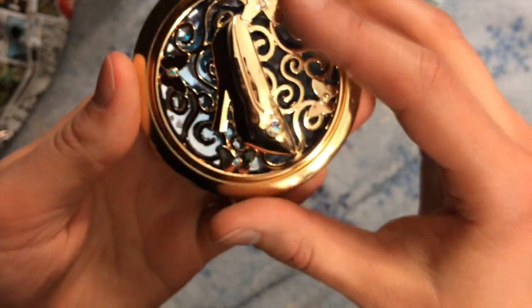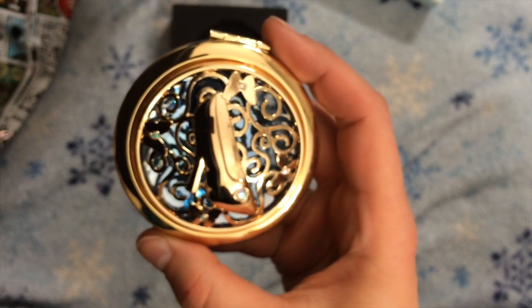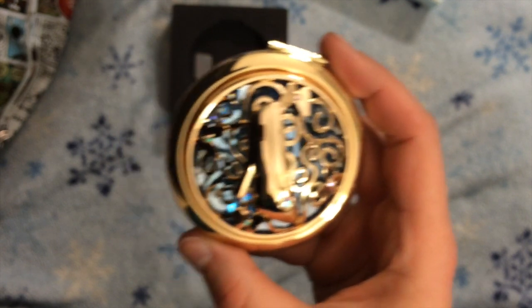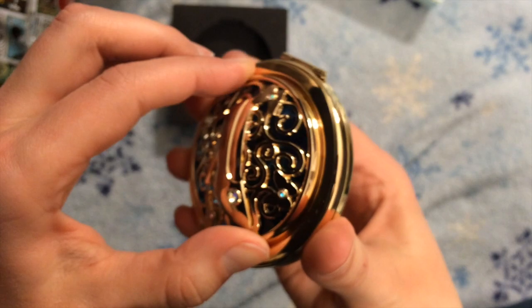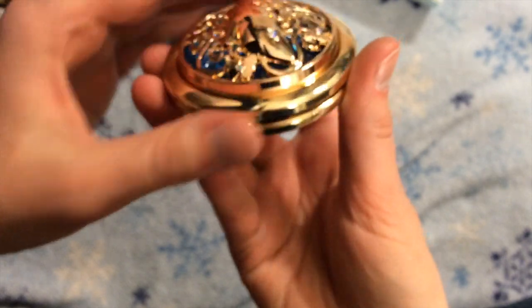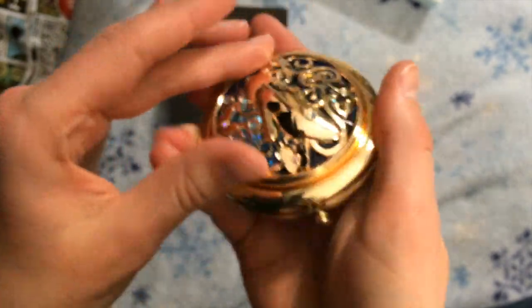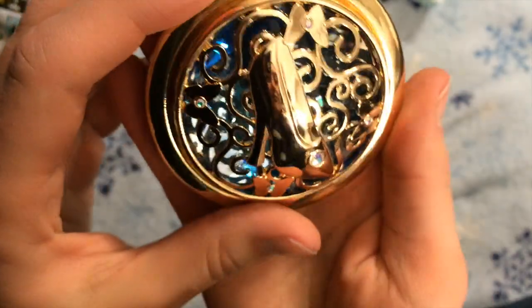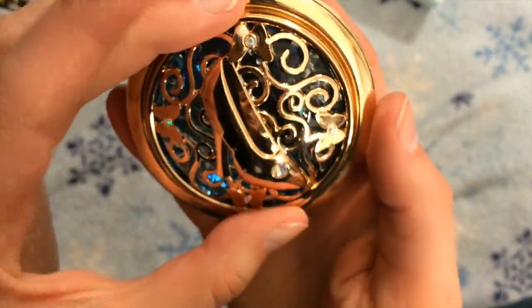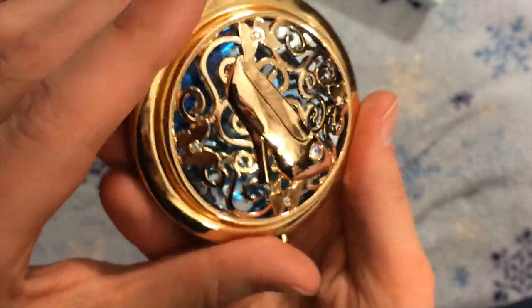So pretty. So very, very pretty. Let's see. Does this come off at all? Yeah, and it clips back shut. It's got the four little butterflies, which I'm sure is going to be part of the look. Like, that was on everything. The butterflies were on just about everything. So she's got a lot of butterflies in this movie, I would assume.